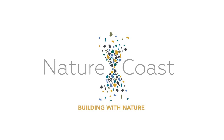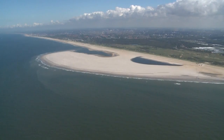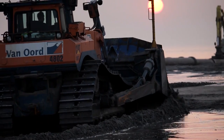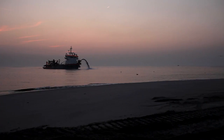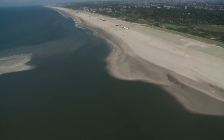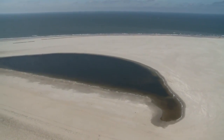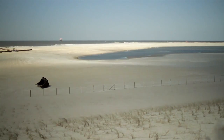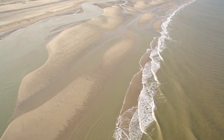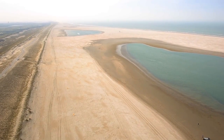A perfect example of a sandy solution is the Sand Motor, a massive sand deposit of 21.5 million cubic meters on the Dutch coast. It will be spread along the coast and in the direction of the dunes by the waves, wind and tide over the next 20 years. At the same time, it creates room for nature and recreation.